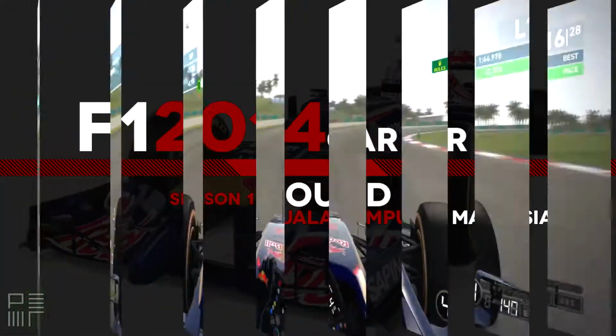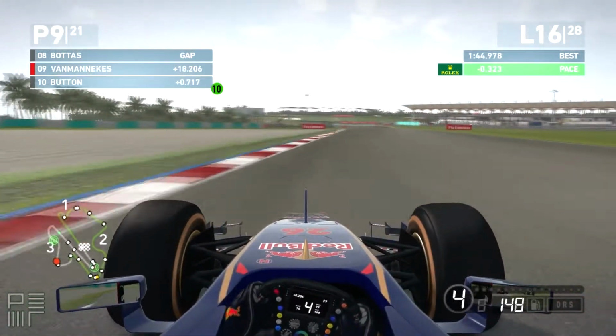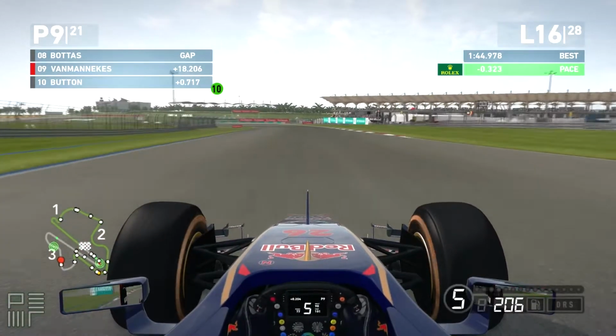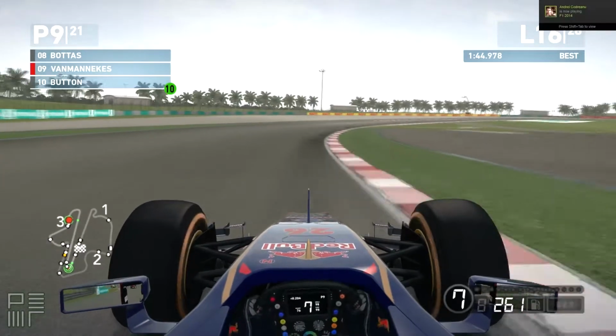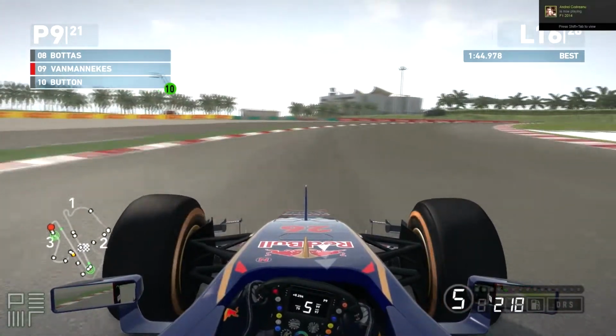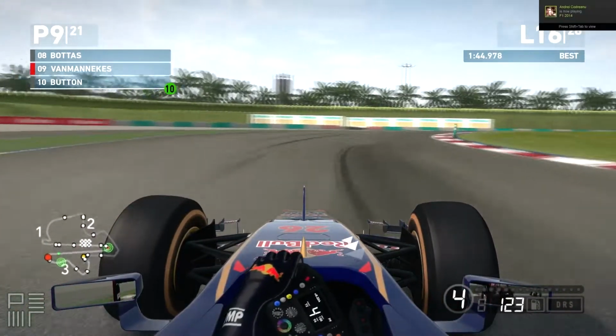And Massa sneaks behind past Button as well again, but Button makes it back in 10th place again. So it looks like Massa, there's now a Ferrari in there as well, which I believe is Raikkonen again.